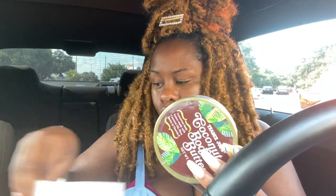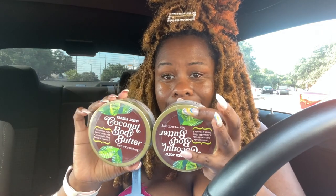And then I got two of the coconut body butters. These body butters, y'all, are the truth. If you have not tried these, you need to try them. The way they open, the way they work, the thickness of the cream, everything. Someone said they have seasonal ones that come out in each season, so I'm going to be on the hunt for those too. But I wanted to have some backups of these. They said if you see them, grab multiples. I had one at home and I was like, oh, I need some more, so I picked up two more. I'm glad I was able to go to this Trader Joe's and get it out the way instead of having to go to the farther off Trader Joe's.